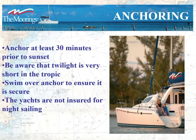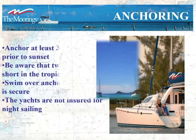When you do anchor, make sure you swim over the anchor to ensure that the anchor is holding. If you're not sure that it's dug in, just a quick swim over it would give you the assurance that it's holding. And Moorings boats are not insured for night sailing. If, however, you do want a night sail, you need to sign a waiver from the Moorings base manager prior to departure.